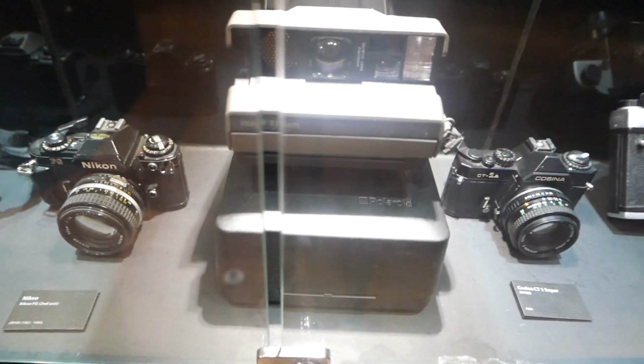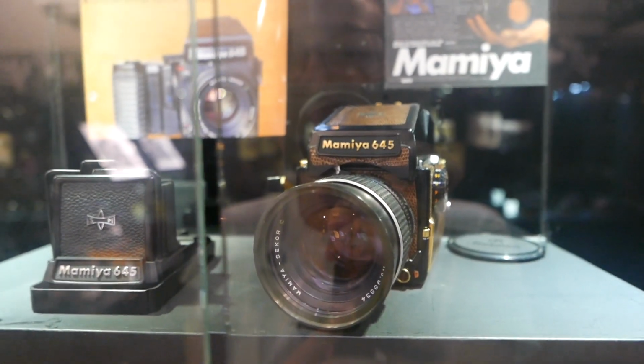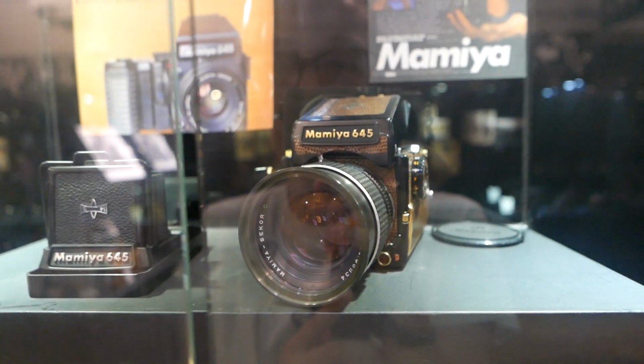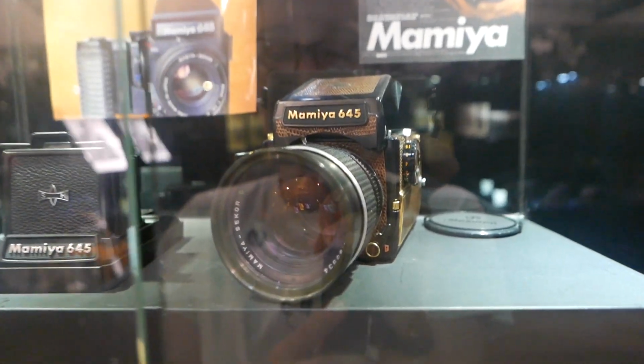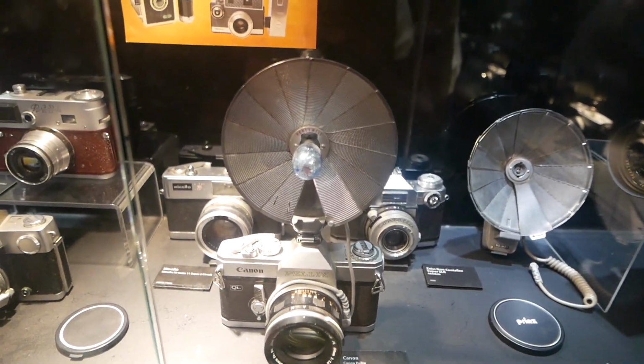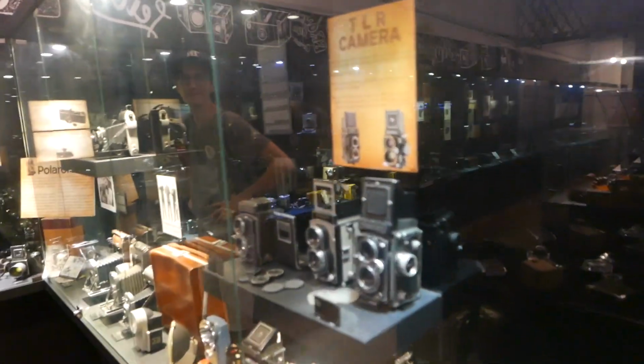All right, let's go to the main hall. Whoa, look at this guy. Sheesh, that's huge. That is one big Polaroid. Fun fact, this Mamiya model is made of lizard skin and gold on the outside. This camera, every time you took a picture, you needed to change the bulb. Quite inconvenient, I think.